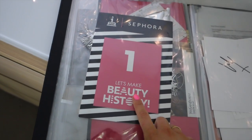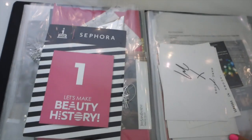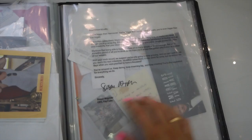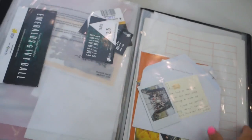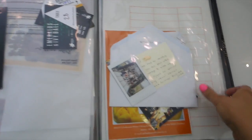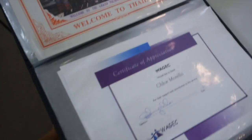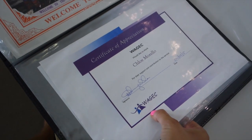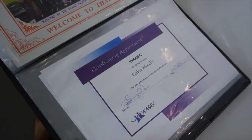When Sephora made a world record last year, I was hosting Marc Jacobs' signature. My letter from the CEO of YouTube when I made 1 million subs. Some stuff from the Contiki trip I went on. I donate my makeup products to the women's shelter and they give me these. So it's just to keep the memories of every cool thing that I get to do thanks to you guys in here. So, last drawer.